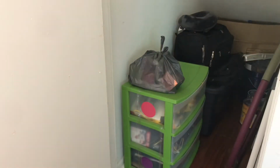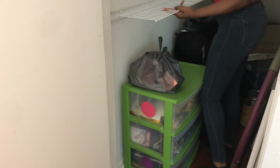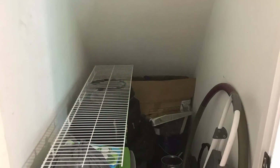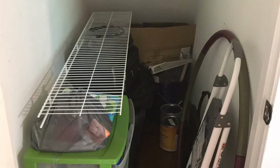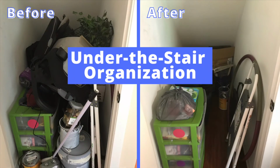I would love to have a shelf on it, but at the moment, this will be a two-part video. At the moment, I don't have a shelf in it. I'll need another person to help me put that shelf on the wall. So definitely stay tuned for part 2 of this video where I'll be adding that shelf to it. So this is the before and after right now.